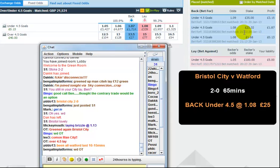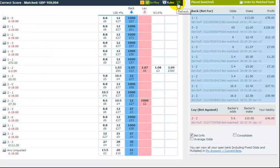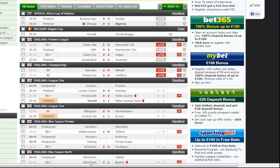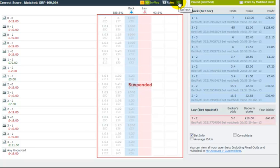On the under 4.5 lay at the Bristol City-Watford game, Bristol City add another to go 2-0. It's 65 minutes gone there, so it's going to be a little bit difficult to gain a nice healthy green there, but we've got maybe £3 or £4 from that.